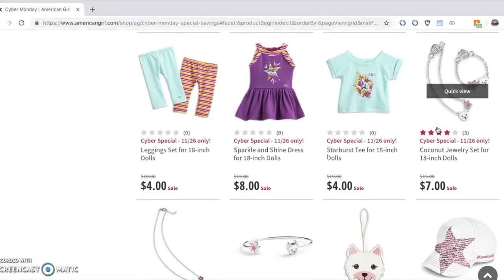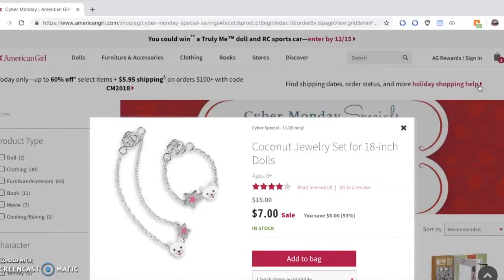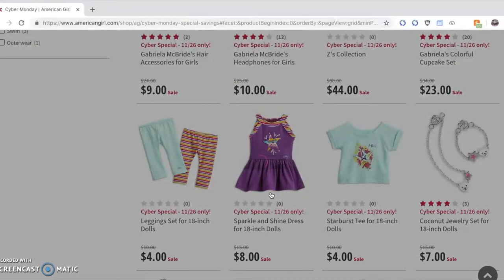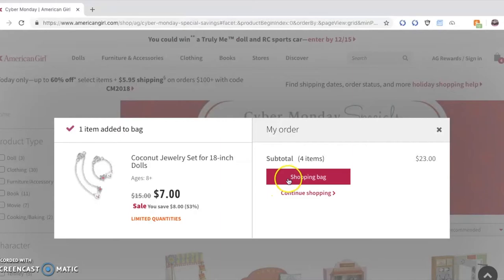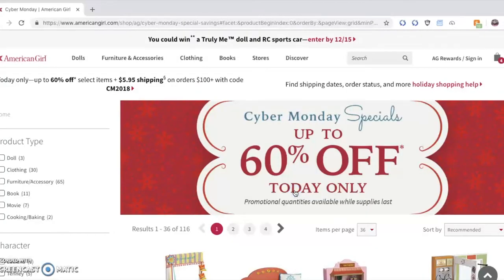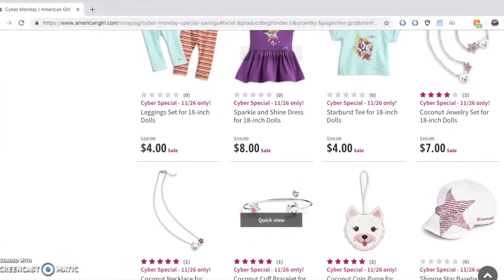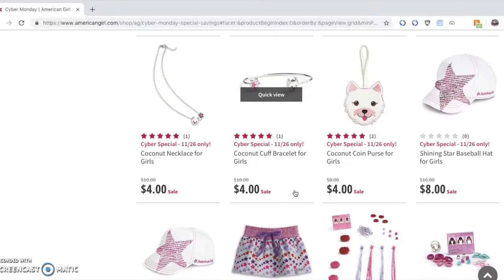Next, I like this coconut jewelry set for 18-inch dolls. It comes with this adorable little necklace and bracelet together. Right now it's $7, but it used to be $15. So that's actually a pretty good deal, and I'm going to add this to my bag. Gonna continue shopping. Scroll down. I have a lot of coconut products.